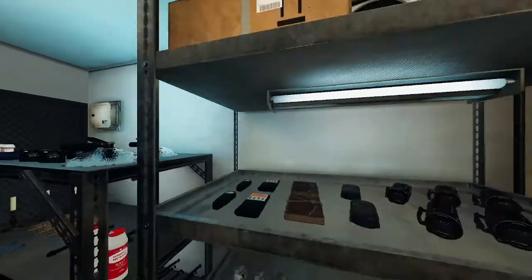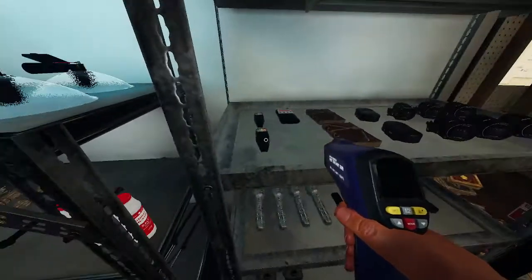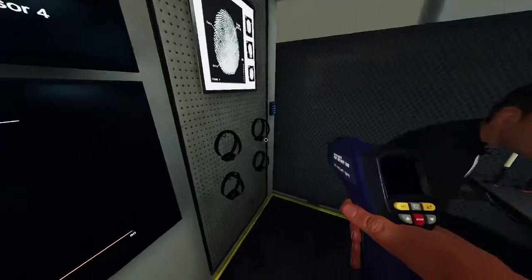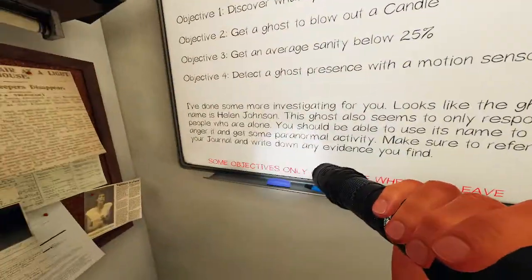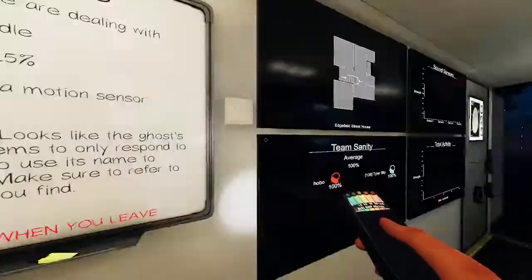Alright, let's do this. Take a thermometer and an EMF reader for your room. And remember, the flashlight on the right. Yes. Alright, let's take a head cam. Ooh, motion sensor. We need a motion sensor. Average sanity below 25, candle. Okay, where's the generator?